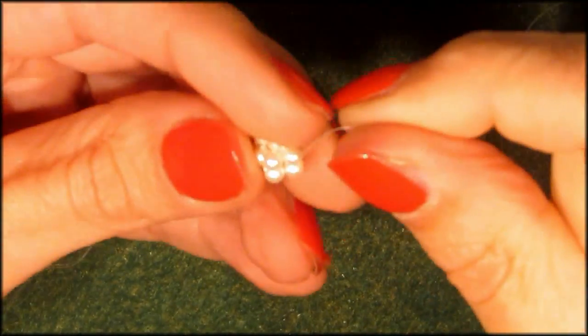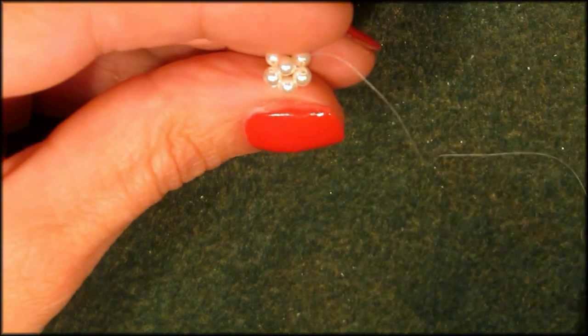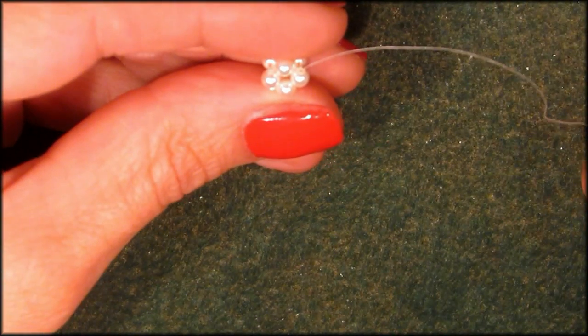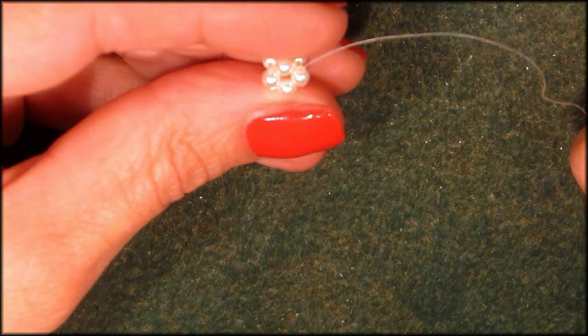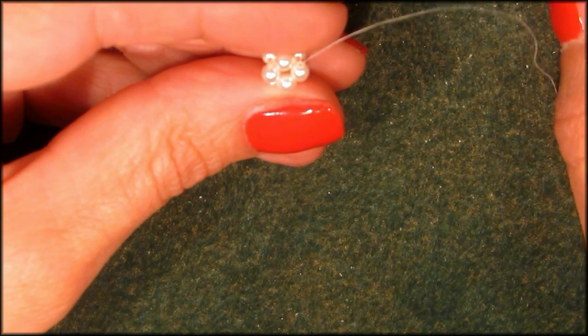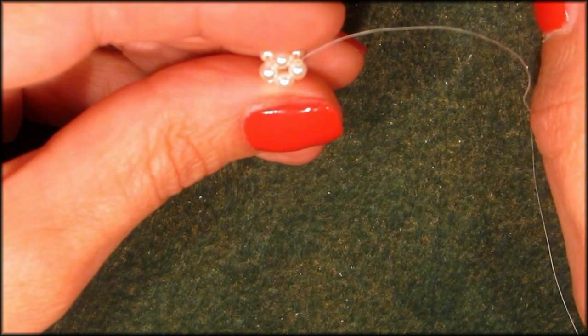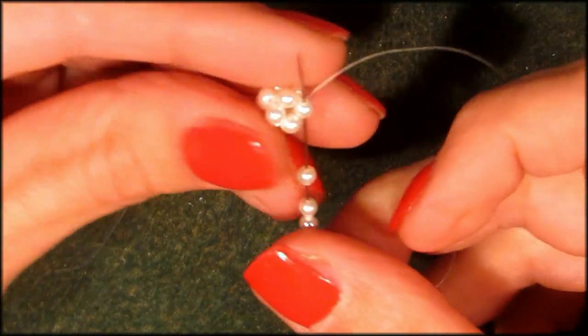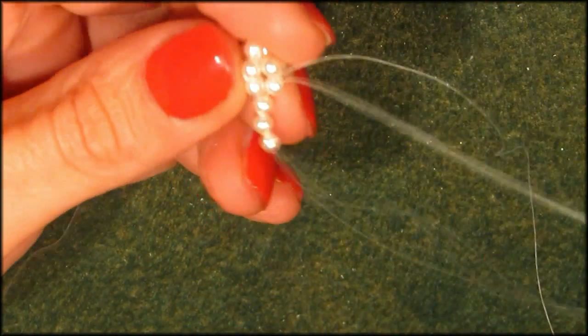Okay, pull it tight and make sure that the thread now is again on your right side coming out of that pearl. Start again with 3. 1, 2, and 3. Going into that same pearl. And turn it around.